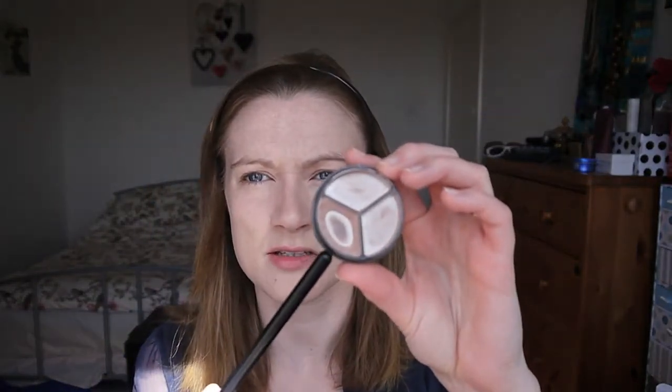Now I'm taking my number 17 Burley There shade, and this is the brown bit that's left. I'm going to use that just as my blending colour, and I'm going to put it on before I do the next bit. I try not to bring it too far out because I find that it just drags my eyes down.